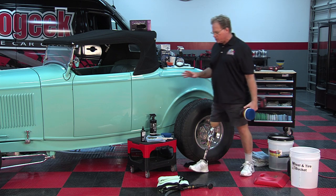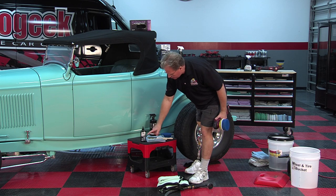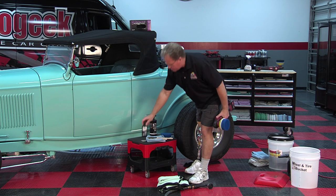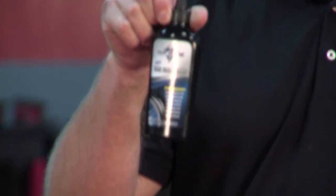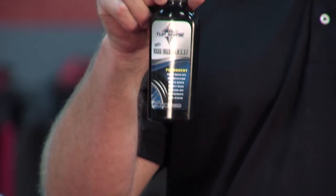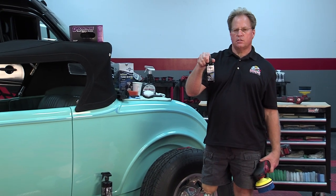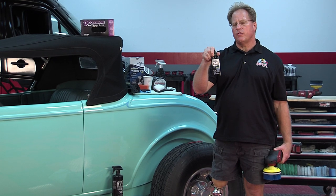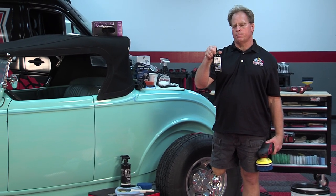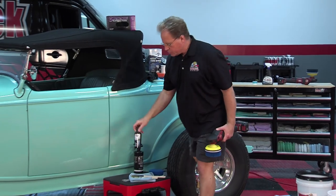Okay, so what we have here, real quickly, let me just mention the two different products I'm going to show. There's not a lot of these on the market. This first one is probably the leader in the industry because they were first to market. This is the Tough Shine Tire Clear Coat. Sometimes I have to look because people spell clear coat with two words and sometimes as one word. My understanding is it's a flexible acrylic resin, and I've been using this the longest because they were first to market.